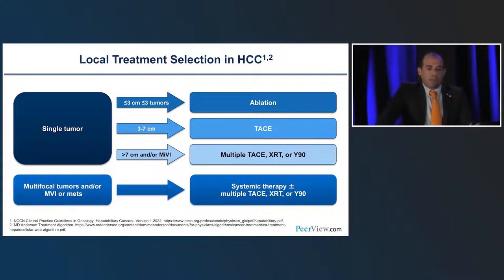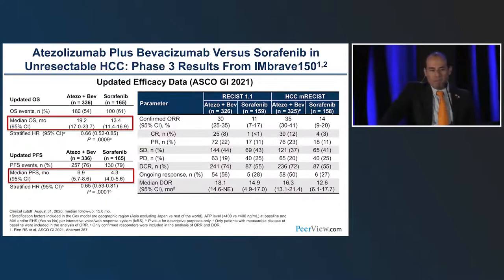And the choice of local therapy really depends on the size. Richard did a great job here. Less than 3 centimeters, ablation is the way to go. For 3 to 7, and Richard showed us 5 centimeter, 7 centimeter average size in the original TACE studies that led to approval of TACE in HCC, this is the sweet spot for TACE. And then beyond that, you go for either Y90 or multiple TACE or XRT, and of course, for multifocal bilobar tumors or vascular invasion, matched systemic therapy. Richard went through this, so I'm going to quickly go through it.